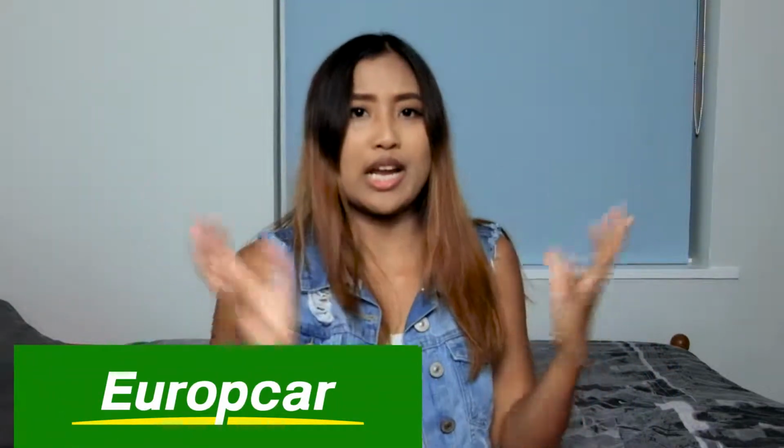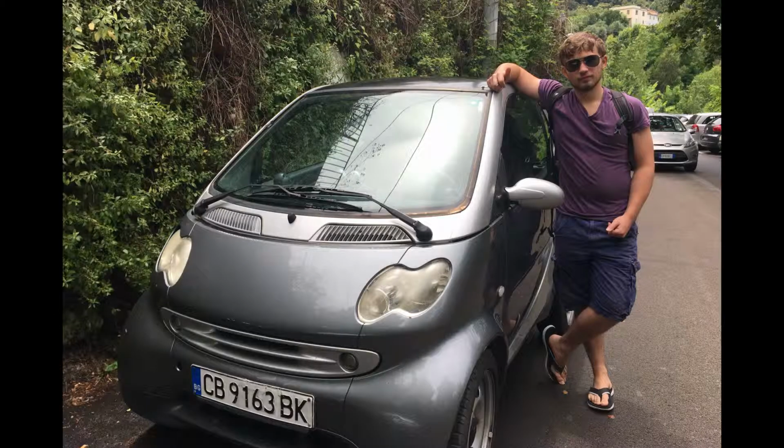What we did was we rented a car, but instead of going to Europcar and all those big companies, we went to a small, local car rental. Do you know what that got us? The lovely smart car for 30 euros a day. There's no way you can get that price in bigger car rentals. You get at least 60 euros.